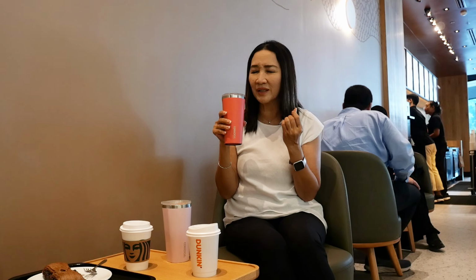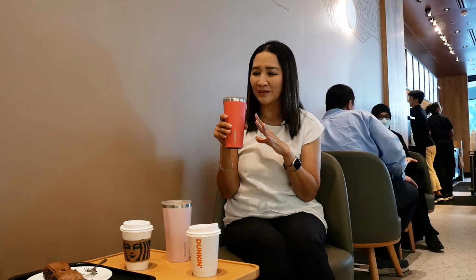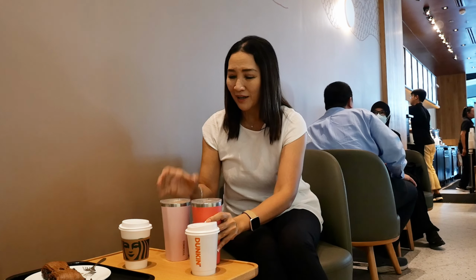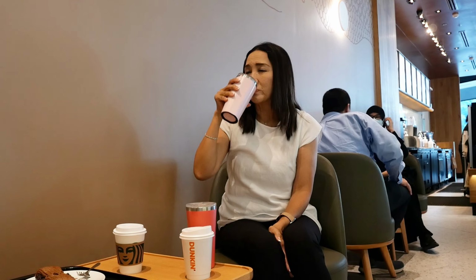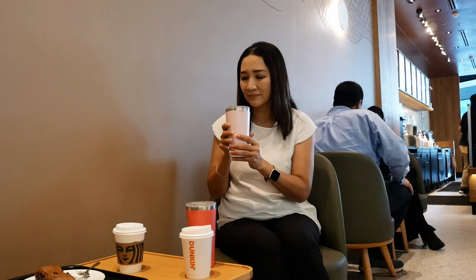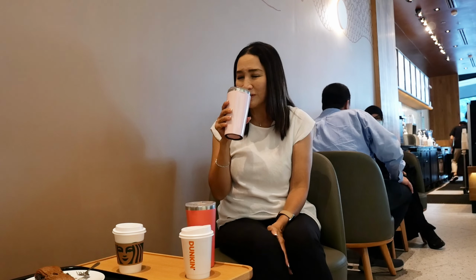The coffee is very nutty, also smoky. It's kind of smooth. I like the taste of this one, but let me check this other one. This I cannot taste the coffee at all. I feel like I'm drinking milk.